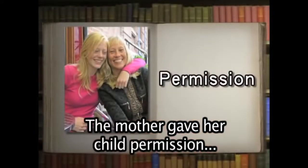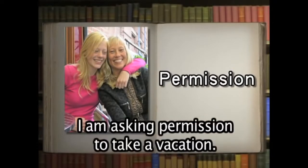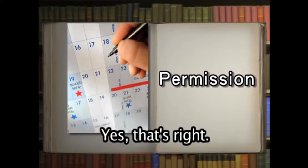The mother gave her child permission to go see the movie. I am asking permission to take a vacation. Permission. Say it again. Permission. Yes, that's right.